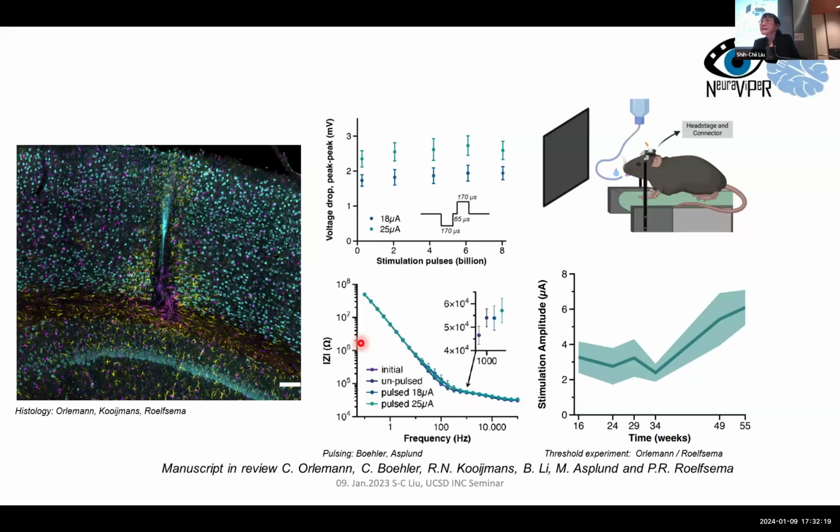Does injecting electrons affect the pH or the oxidation state? Can you repeat the question? Does the injection of electrons affect the pH or the oxidation state? It's a very good question. I don't have the answer. I don't think we ever asked this question, but probably the group doing these experiments knows the answer. I can ask them.